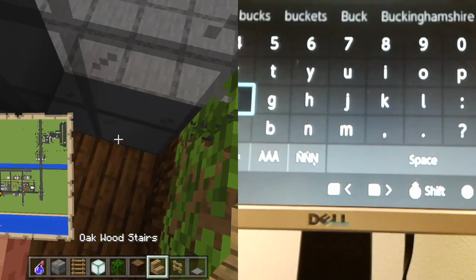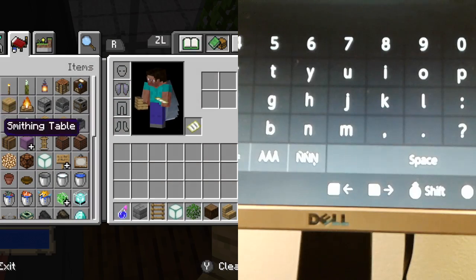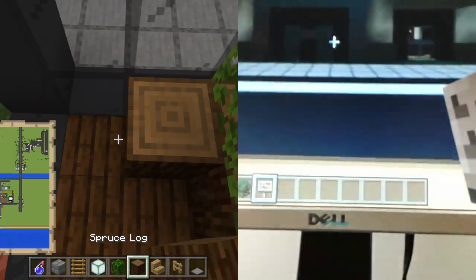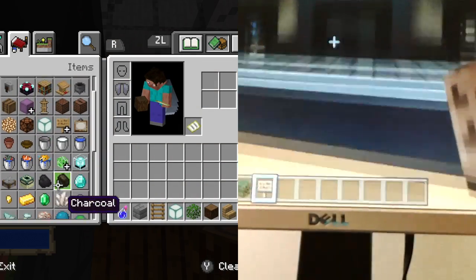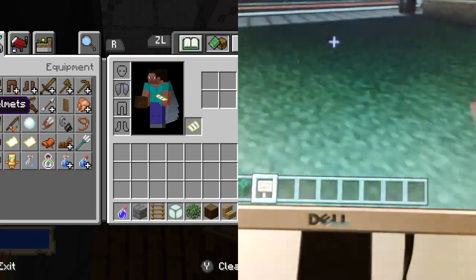Ooh, and I think this works. Oh, it doesn't work out perfectly. Oh well. Right, and then right here, I'll make this like the little area where the waiters can fill your drinks, I guess. I'll do that over here. So I'll put like two brewing stands over here for that. Alrighty, I think we are done.